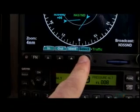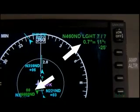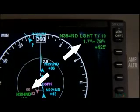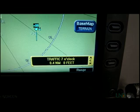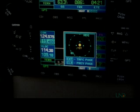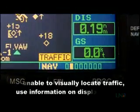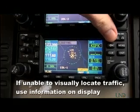If you hear another aircraft making a radio call in your area, some displays will allow you to highlight a target and determine its exact position, airspeed, and altitude. When ADS-B detects traffic that presents an immediate conflict, it will provide a traffic warning. Use the information on your ADS-B display to help visually acquire the traffic and take appropriate avoidance action. If you are unable to acquire the target visually, you can use the information provided on the display to help make an avoidance decision.